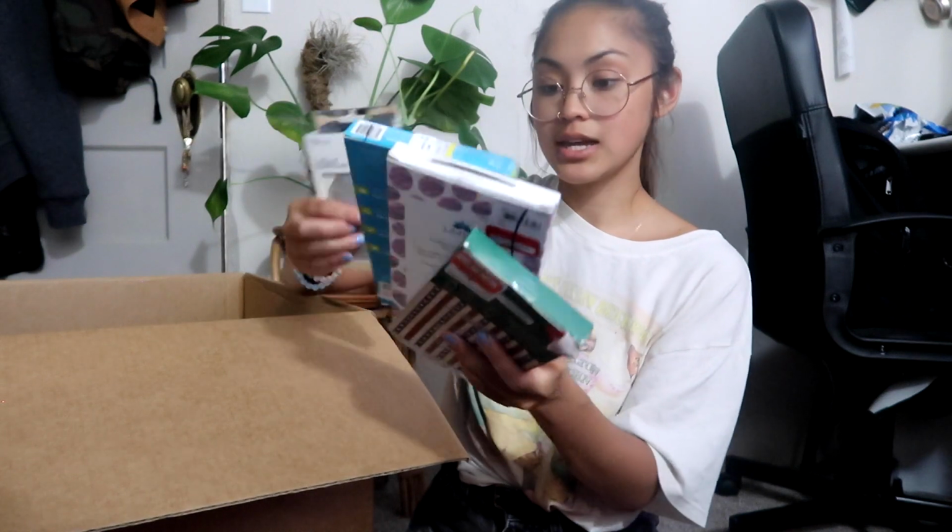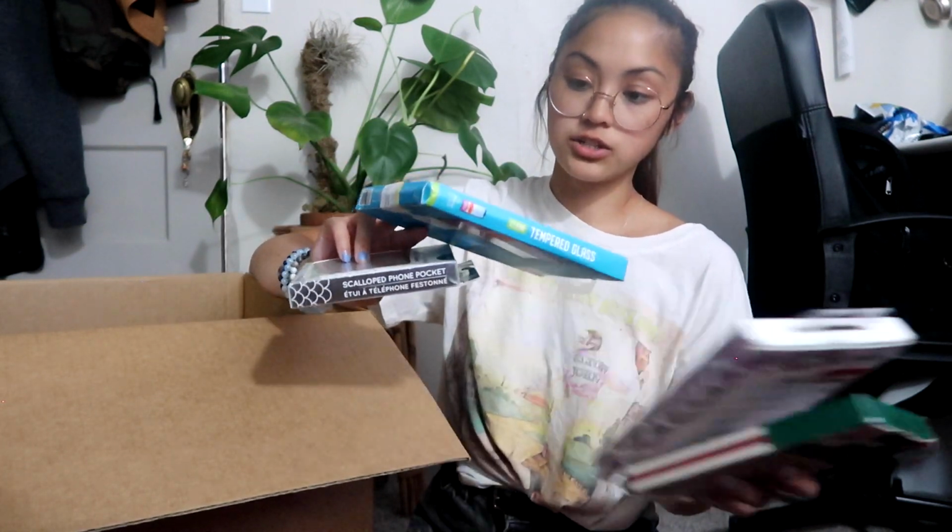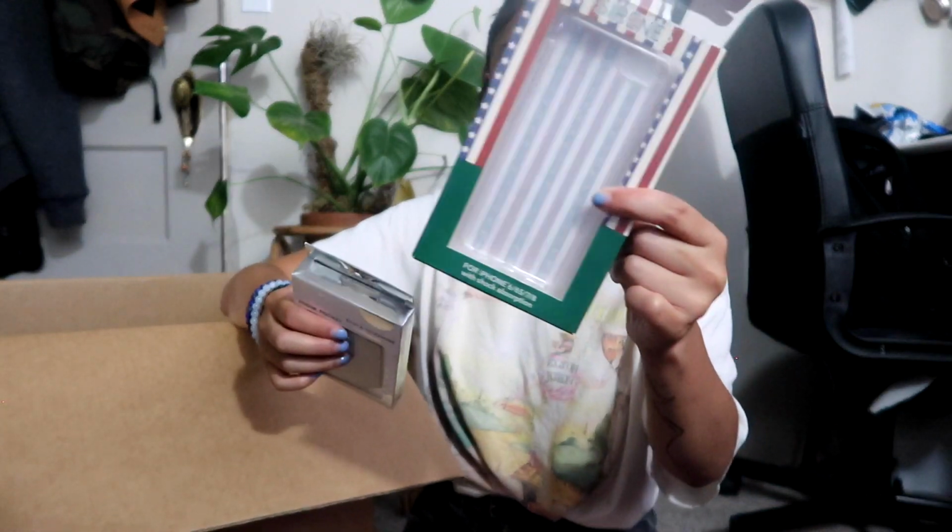I got a few phone cases here. This is actually a screen protector for an iPhone 11. I have a phone case for a 12 mini and another phone case here. And then this is a little phone pocket, so I think you just stick your cards in it and can attach it to any phone.